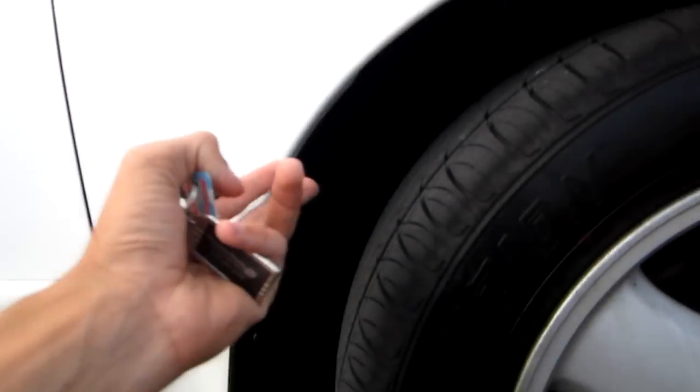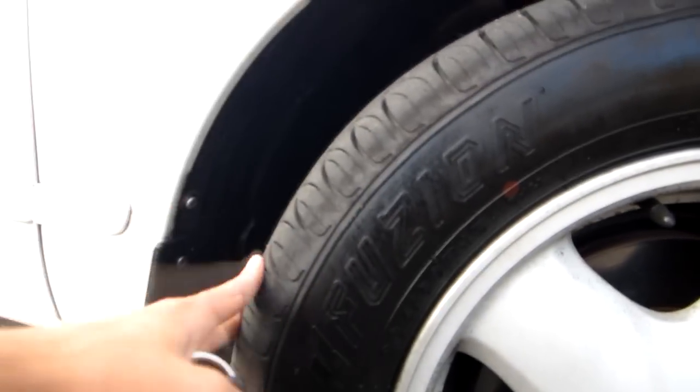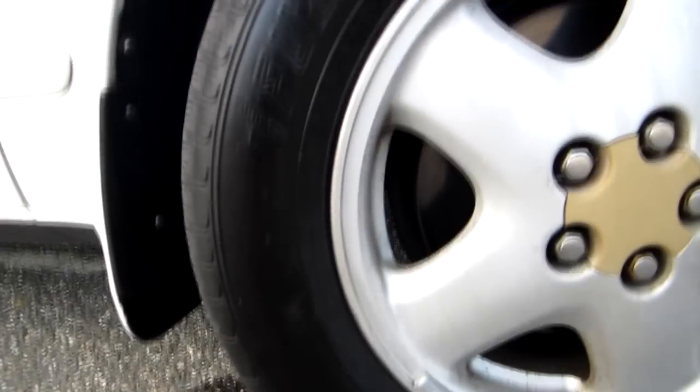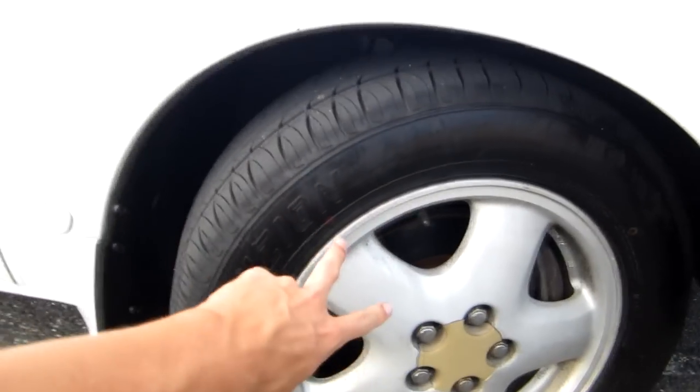This car's got brand new tires he put on for her. They are Fusion Touring tires. Let me just take a look for the numbers here real quick. 205/60 R15, so these are 15-inch silver painted aluminum alloys, and they actually look really good in person.